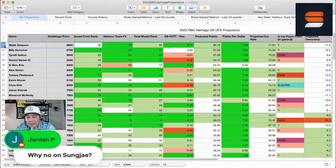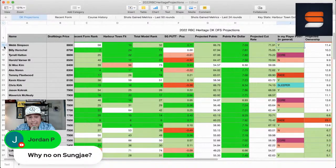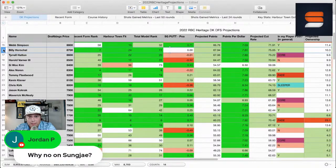Webb Simpson here, $8,800. I think he's starting to get healthy, and a healthy Webb Simpson at one of his happy places is a scary sight for the rest of the field. So it surprises me that he's 11% owned because last year he was nearly $10,500 and he was 25% owned at this event. So I think we're getting a value there, particularly because he did look healthy at the Masters.